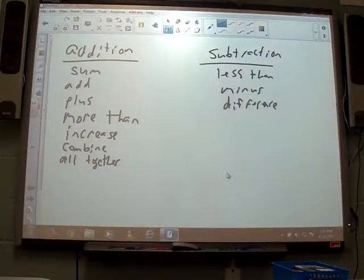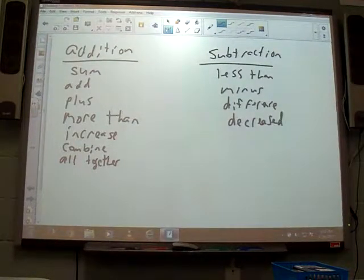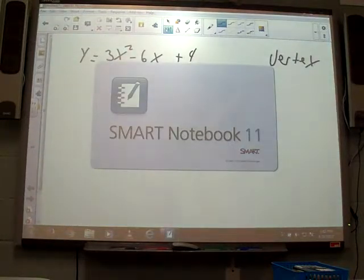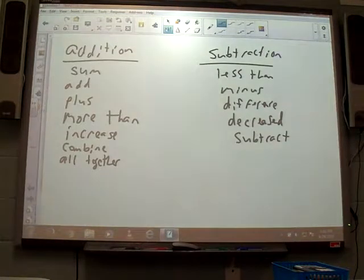What else we got? Decreased. The only other one in my book list that y'all hadn't yet is just the word subtract, but I think that one's pretty self-explanatory. Okay? Any other ones that y'all can think of? Yeah, a loss would indicate that. A loss would indicate we're going to subtract. I like that. Grace, you had something on your mind. Did you lose it?